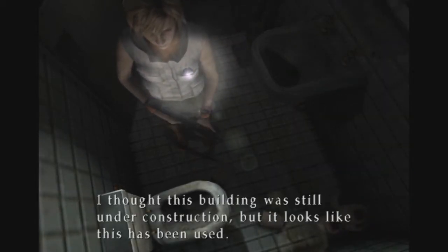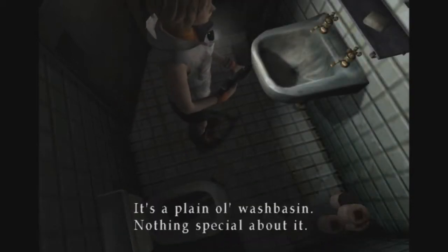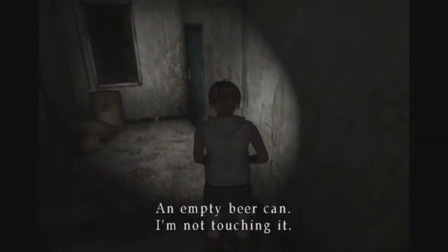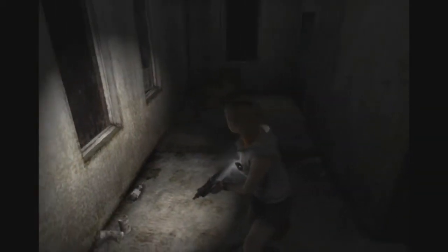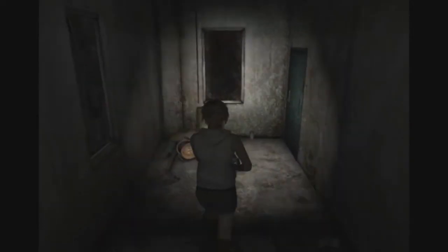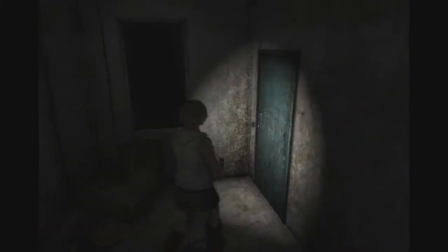It's a toilet. I thought this building was still under construction, but it looks like it has been used. It's a plain old wash basin. That's not what Americans call it. Nothing special about it. So I don't know if you heard those loud footsteps. The implication, of course, is that there's someone here with the toilet and everything, walking around and trying to dodge us. And there's cans. An empty beer can. I'm not touching it. Yeah, bunch of stuff, wine bottles, an electric cord reel, and a bag of cement. I can't really use either of them.